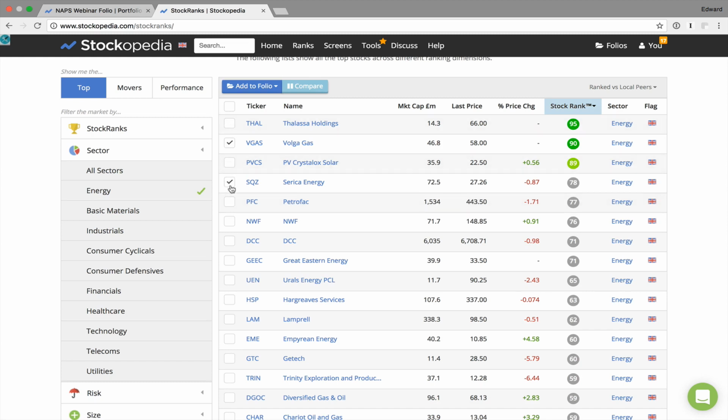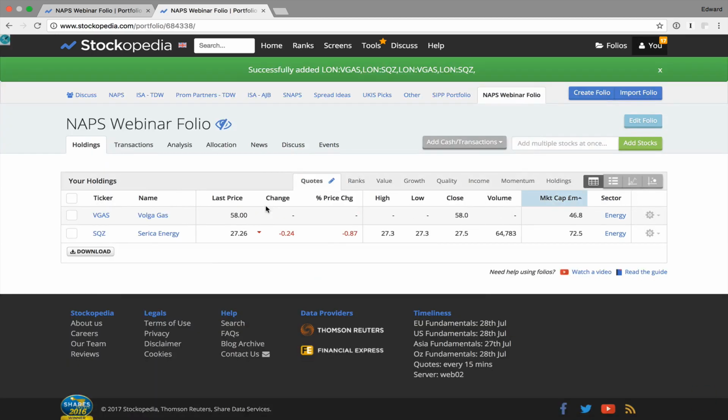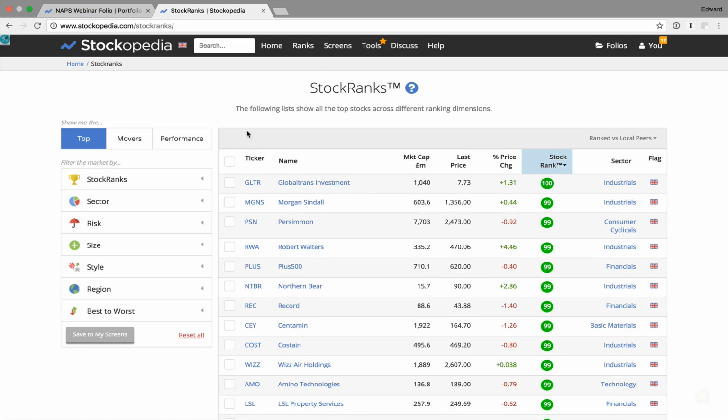Now, what you can do is select a couple of shares, add to portfolio, and I've actually set up a portfolio here, and go add to the NAPS webinar portfolio. This will take you away from that Ranks portal and into the portfolio, which is essentially a watch list at this stage. And I've put 2 energy stocks in there.